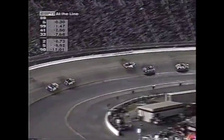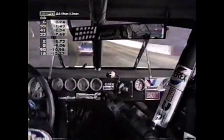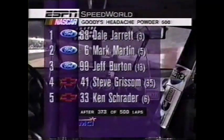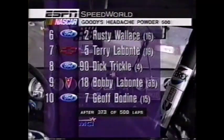Thirteen and a half seconds separate the top nine, those on the lead lap. From our copter cam, we see Steve Grissom still 2.5 seconds back. That's Ed Barrier in the 95 car who moves up a lane, allowing Dale Jarrett to pass by. Ed is in 26th position. 2.3 seconds down for the 41 car. This thing is far from over, 120 some laps to go as Dale Jarrett continues to set the pace at Bristol.